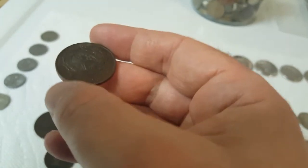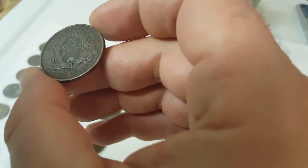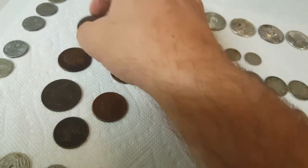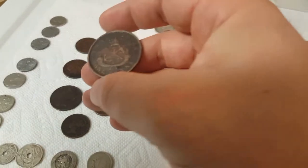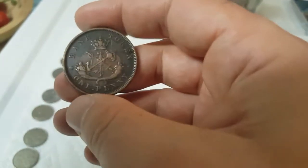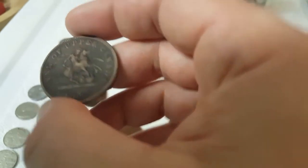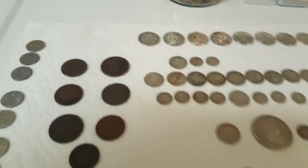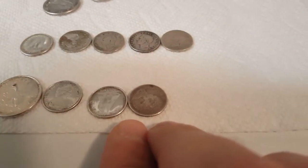And this was minted in Montreal, 1837. That's pretty good condition for this coin. I've seen this being dug. I think Mike, digging Canada, dug a few of these. And an Upper Canada token from 1857. Pretty decent shape. Definitely an undug example. Okay, let's go to silver coins. I'll start with some newer ones. We got here the 68, 50%, a quarter and 3 dimes.